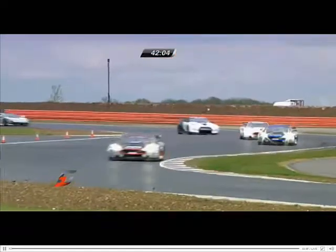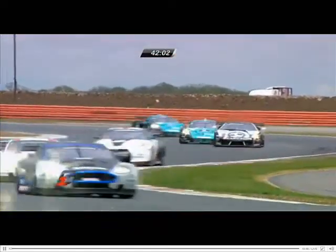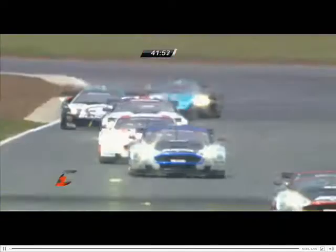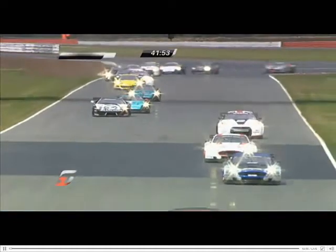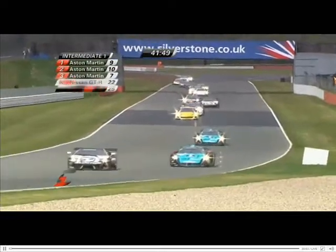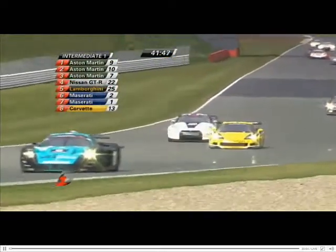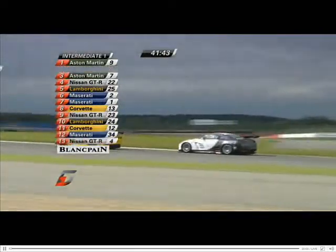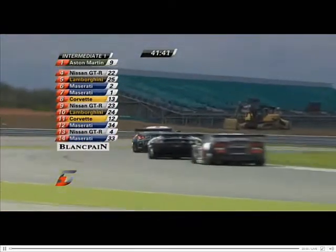Great start by the Aston Martins. They've got a nice lead on that first pit straight, so I think they've got a slight advantage there. But as I said before, that Nissan, we can see again, seems to be still hanging on the back of those Aston Martins. As the Lamborghini, I think, goes past the Maserati. I'm not quite sure. The Maserati was trying to pass the Lamborghini.